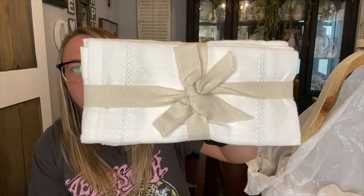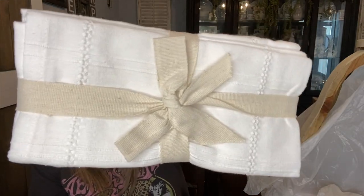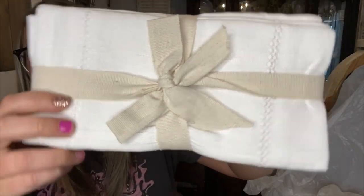I got this really pretty white set of four napkins, and I love the little cross stitching design that they have right here. And these are $7.99 for a pack of four. Like I said, for any of my table settings, I always get stuff set for seating of 12. So I did have to get four packs of them, which was the whole four packs that they had of this color.